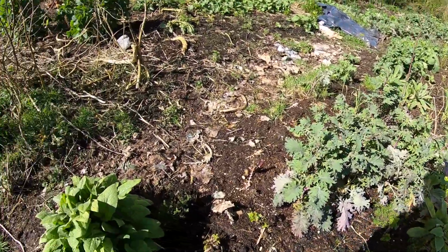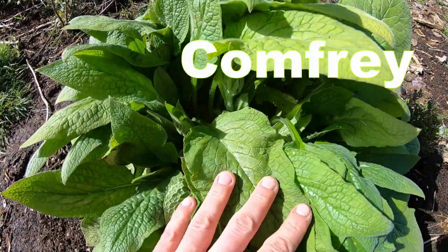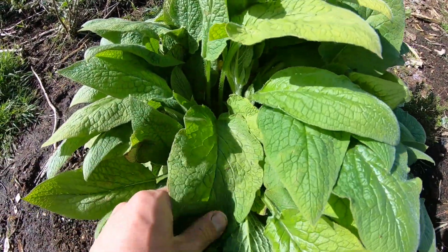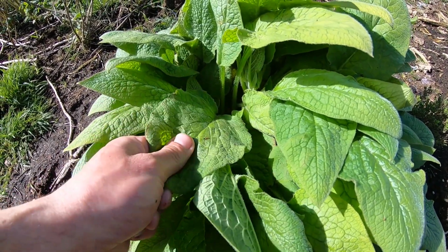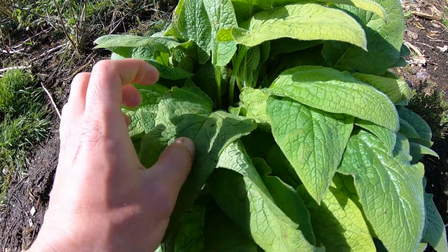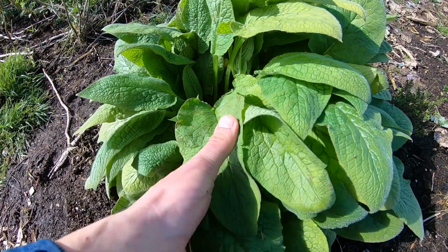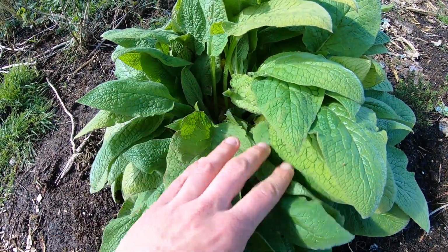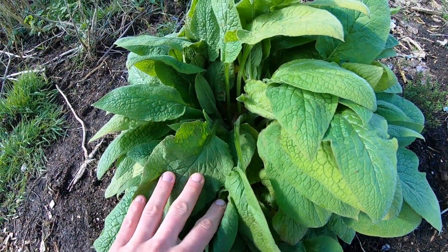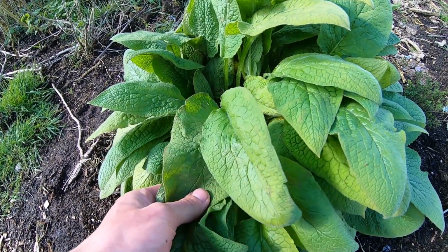Now we'll start with good old comfrey. Comfrey is definitely a useful plant in many ways. You can use the leaves to mulch your fruit trees, which should be very beneficial to the fruit tree because this plant takes up minerals from deep down in the soil that other plants, even fruit trees, cannot reach. So it's a mineral accumulator.